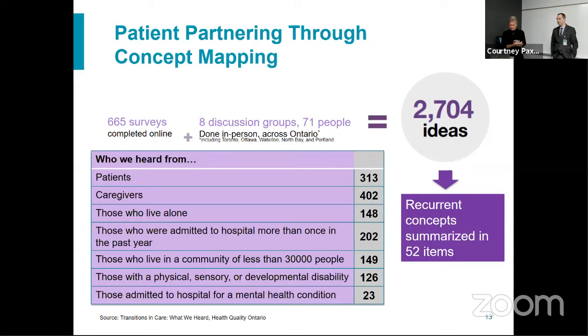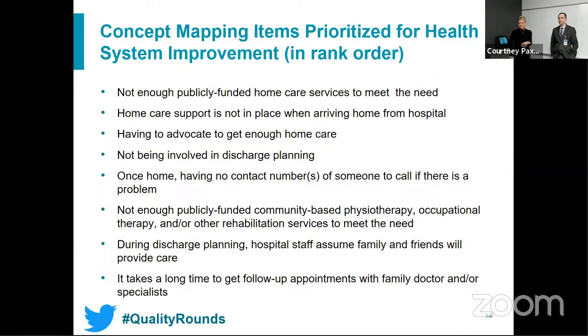And the second most common theme was related to challenges, again, with the discharge process in terms of insufficient communication, lack of patient and caregiver involvement in the process, and timing. So the second phase, undertaken by Tara and her team, involved a smaller number of individuals, but still enough that we felt it gave a really nice representation of our province. They were asked which issues would lower your confidence to care for yourself, as patients or as caregivers, and which areas should be prioritized for improvement.